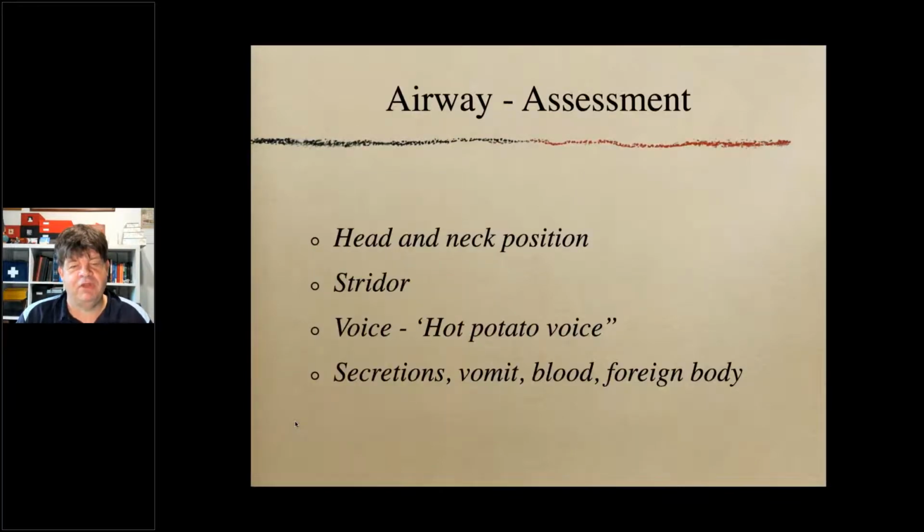So for airway assessment, you're really looking for their head and neck position. Are they holding it in a funny way because they've got some kind of obstruction there, and they're instinctively keeping it in an open position? One thing I would say, which may never affect you in your career: if you have a child or an adult who's got themselves into a funny position with some kind of airway problem, certainly don't lay them flat. They've got themselves into that position because it keeps the airway open. Laying them flat might seem to make things easier for you, but in the long run it'll make it much harder if they lose that airway.